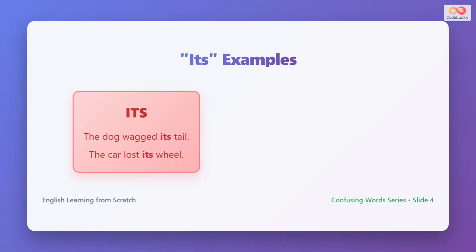Let us look at some examples using its without an apostrophe. The dog wagged its tail. Here the tail belongs to the dog, so we use its. Another example, the car lost its wheel. Again, the wheel belongs to the car, so we use its. Remember, no apostrophe when something belongs to something else.